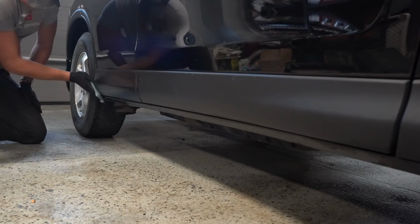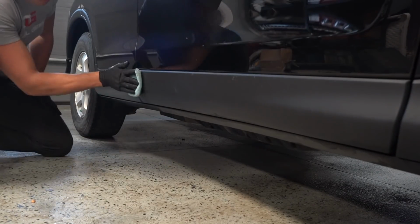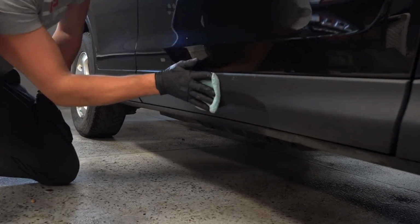Second last step here is to dress and UV protect the massive amount of black exterior trim on the CR-V, and man, does this stuff ever make it look sharp.